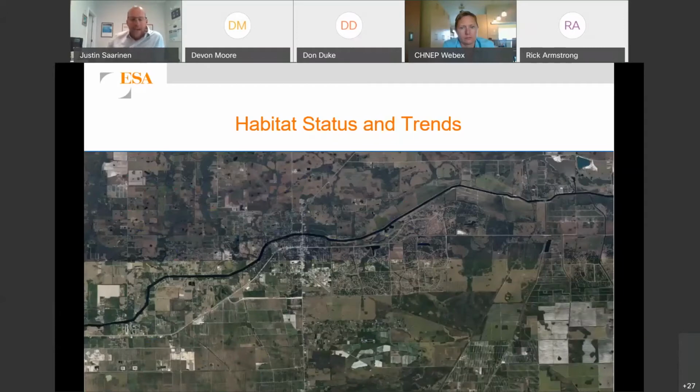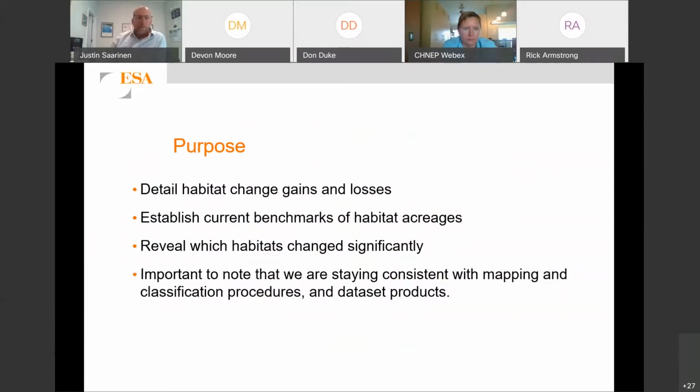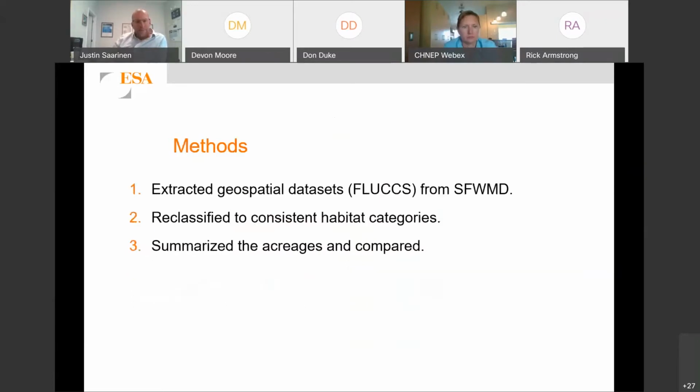Okay, the first task was to understand how this area has changed in terms of the habitat status and trends. So next slide. The purpose of this was to detail habitat change and gains and losses, establish current benchmarks of habitat acreages, and reveal which habitats change significantly. It's important to note that we're staying consistent with mapping and classification procedures and dataset products with HRN1. Next slide, please.